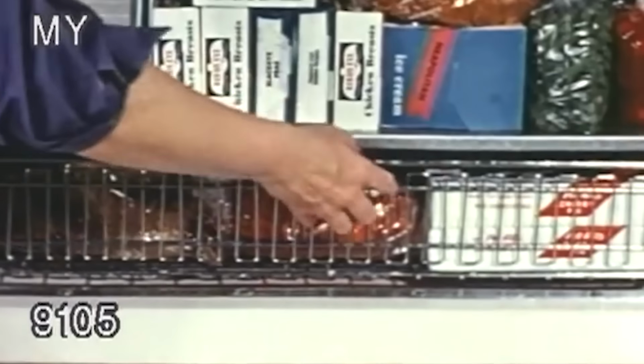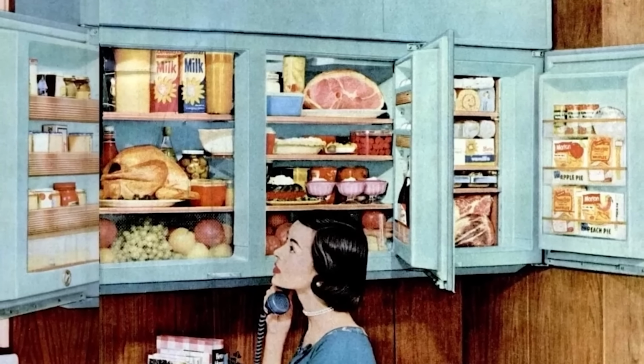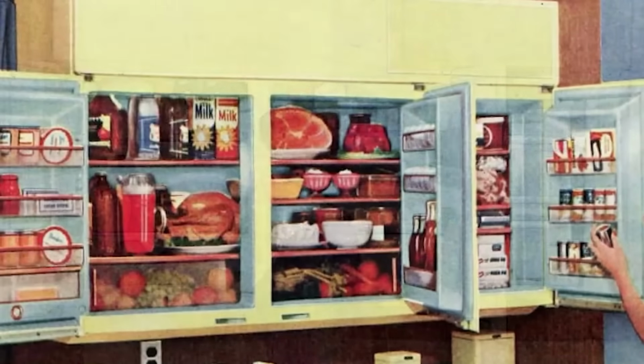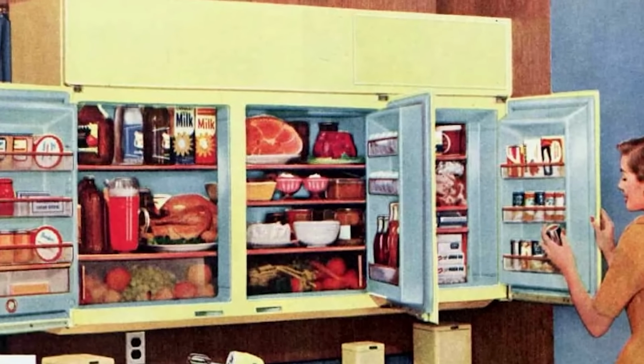Although durable and beautiful, this refrigerator encountered a major problem. It did not have much storage space. As families grew, the need for food storage skyrocketed, especially with the increase in convenient packages and larger shopping habits, and larger, more efficient refrigerators emerged to meet that need.